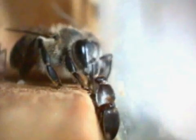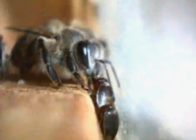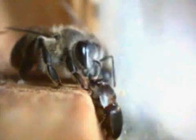As we slow this picture down, you'll actually notice how the small hive beetle's antennae are very intricately massaging the mandibles of the bee. This causes the bee to regurgitate nectar or honey, from which the small hive beetle just sits there and eats. After the small hive beetle is finished feeding, he or she will go right back down into prison, waiting for a chance to escape.